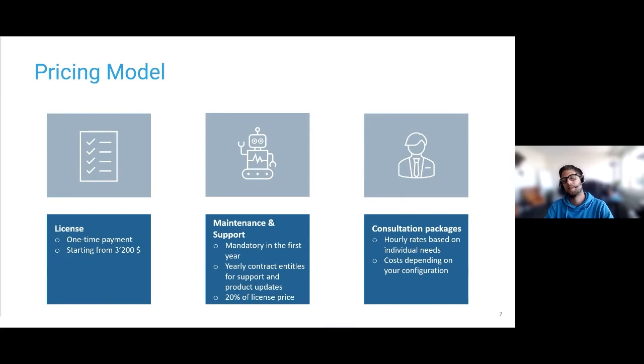All right, let's have a look at the pricing model. The left side, we have the license. Acquiring a license requires a one-time payment. The price starts from $3,200 and it increases depending on your company size. Currently, we do not offer trial licenses for the product. I come to that a bit later when we're talking about the consulting packages.